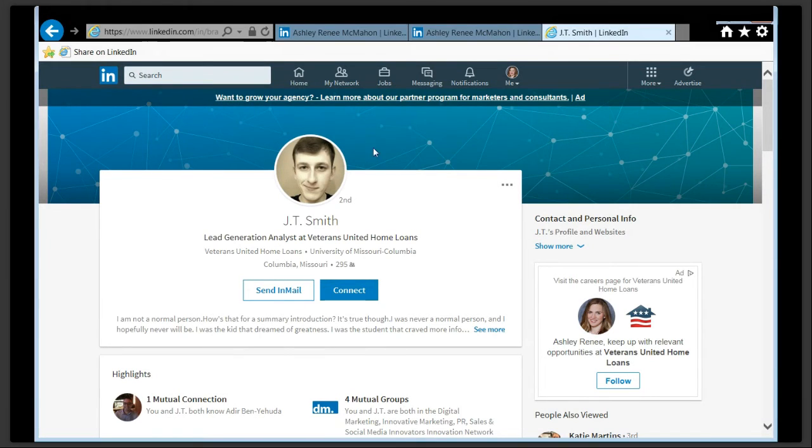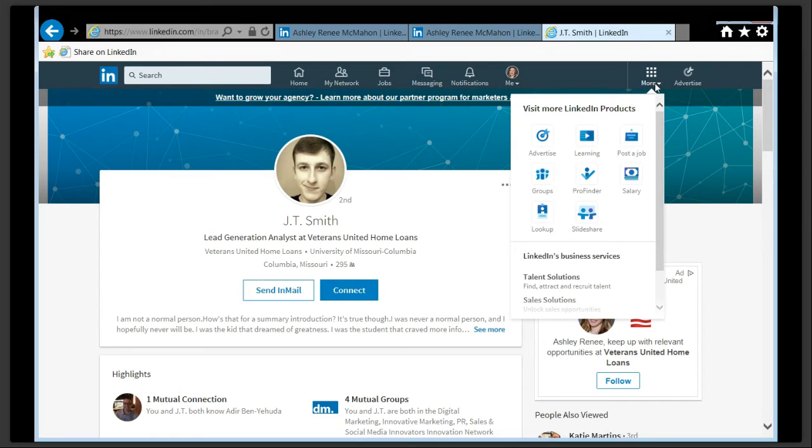Now, one of the things that had eluded me for quite some time when I first started to play with the new interface was the groups. Because if you recall, the groups used to sit right up here, right underneath interests. Boom, you're in groups. Where did groups go? Well, it's over here under more.